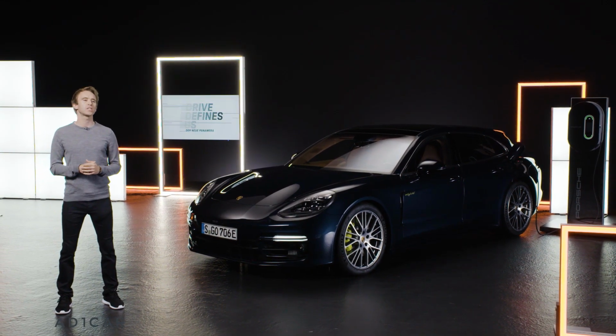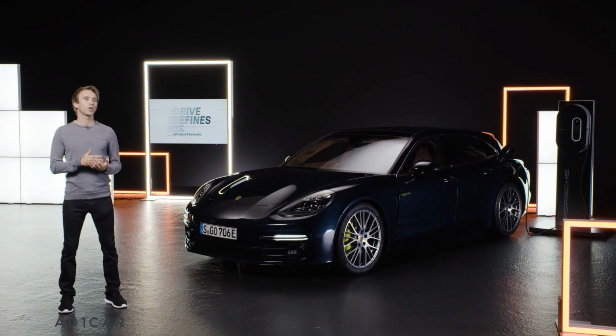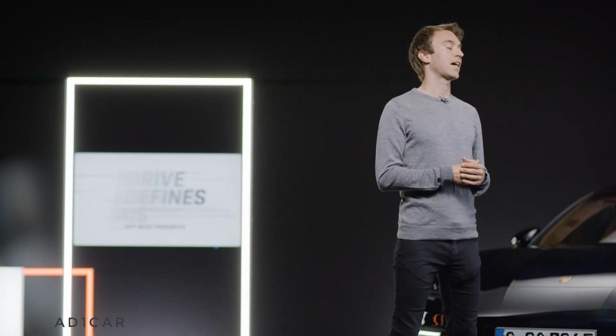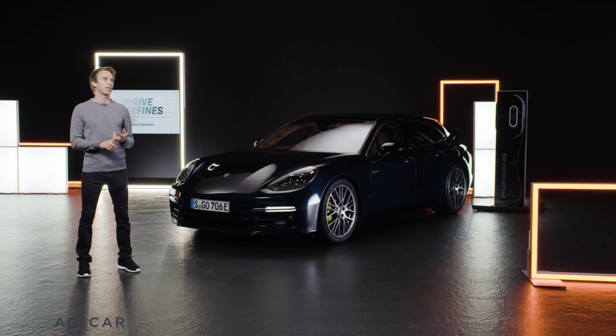Porsche is consistently pursuing an e-performance strategy, and this offering is extended once more with the new Panamera 4S E-Hybrid. The all-electric driving experience and the electric range are significantly enhanced again by a more powerful battery and a new operating strategy.